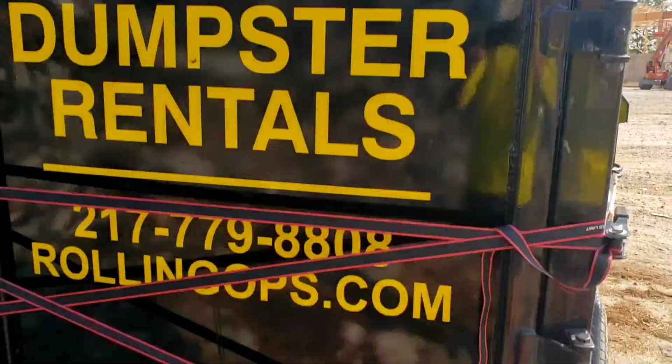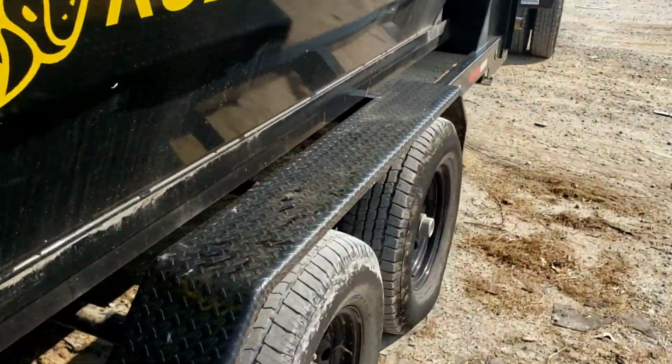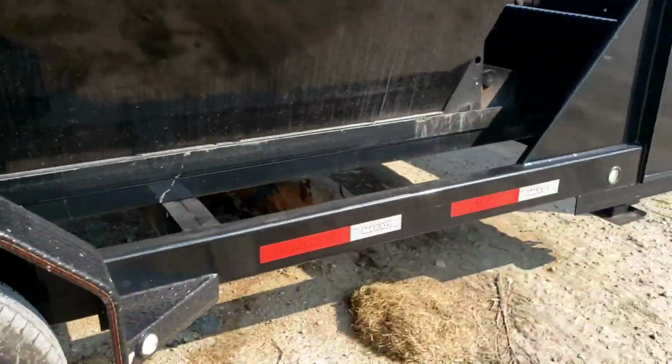It ain't pretty, but you know what? It got me here, and that's what matters. Now I'm gonna get this thing unloaded and get home.